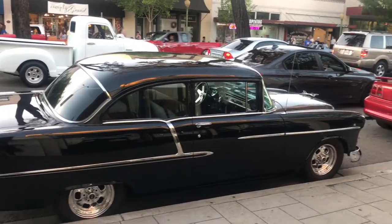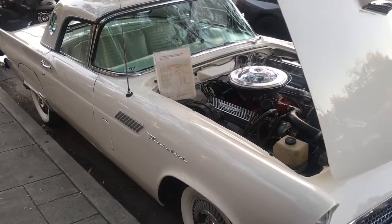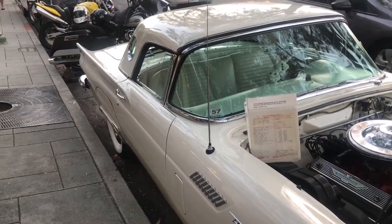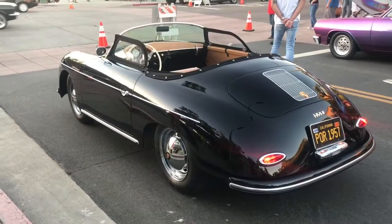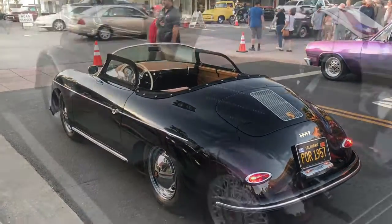The shoebox cars are very popular in this area. Lots of 55s and 57s. If you guys have ever seen American Graffiti, this is the same model that Suzanne Somers was cruising in. The restoration on this early 80s Jeep was incredible. This thing was really slick. The black paint job on this old Porsche was amazing. Couldn't tell you if it was real or not though.